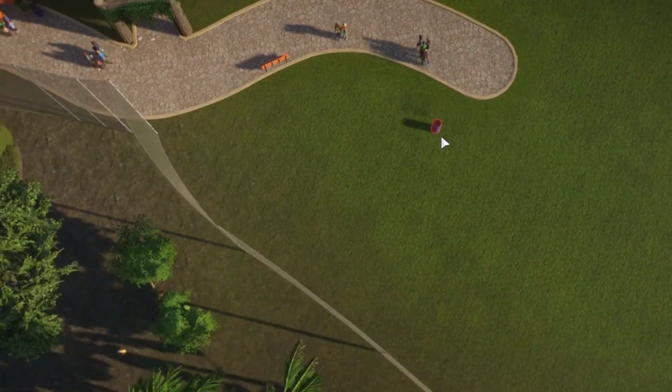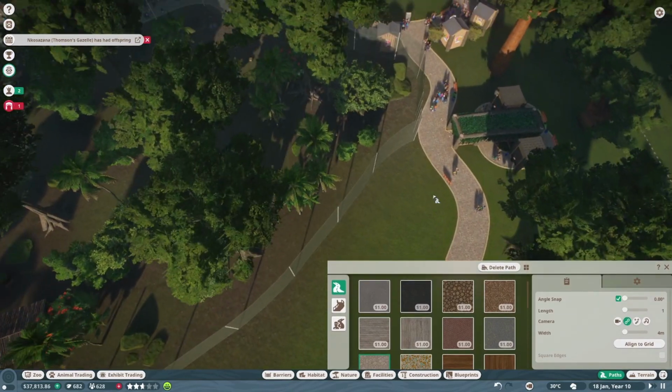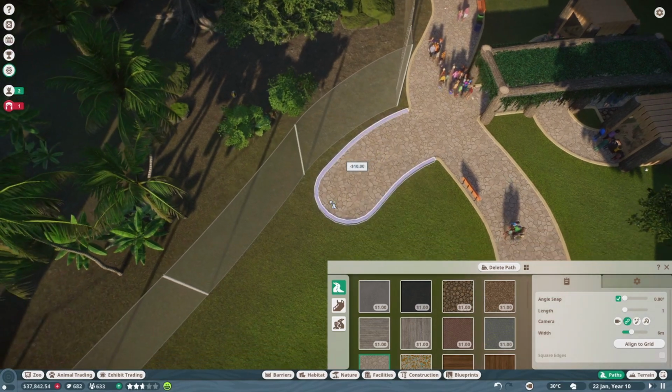These guys are trying to see the lemurs from over here, which is very strange. Why don't we just loop the path around here? I don't know why I haven't done that yet. I guess we can do that now, and then after that we will move on to joining the other 2 that we wanted to merge.